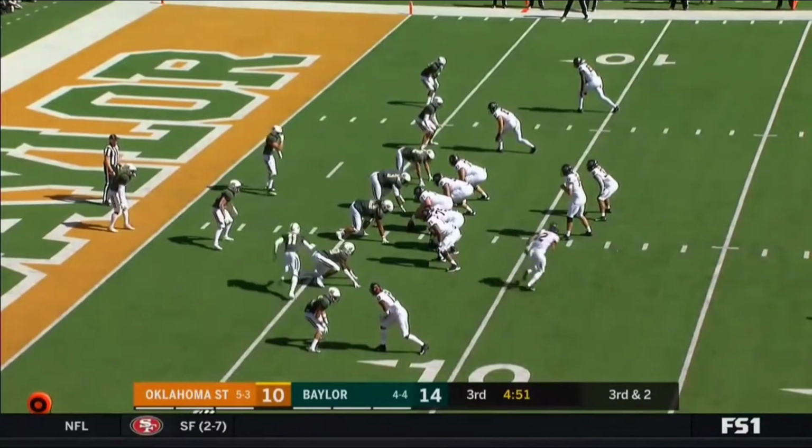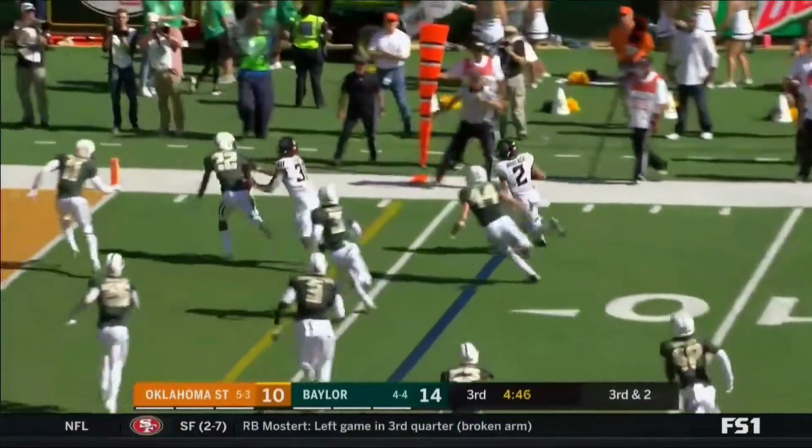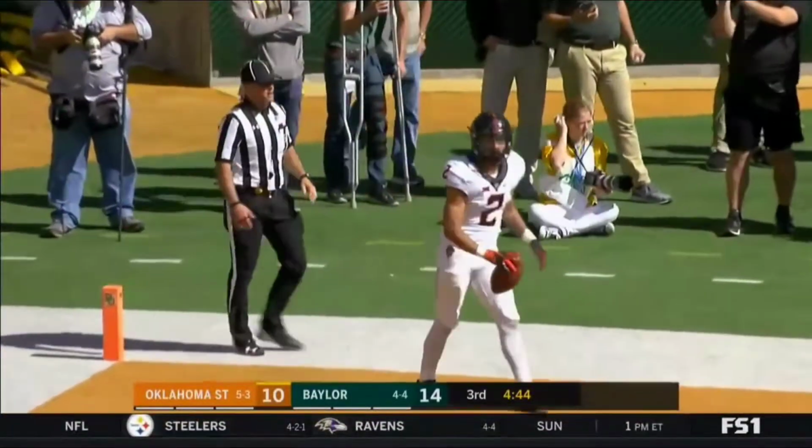11th play of the drive. They can pick up a first down at the 4. Swinging out Tylan Wallace. Wallace, eyes towards the pylon. He bulldozes his way in for the touchdown.